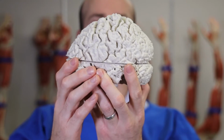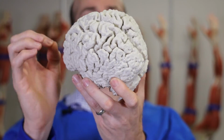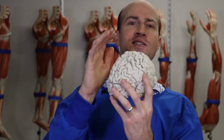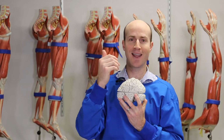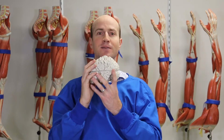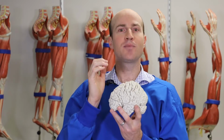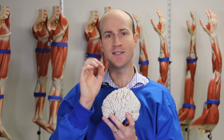I 3D printed this model of the brain from CT scans of a patient who'd recently had a stroke. These new technologies allow us to actually show and demonstrate diseases like never before, enhancing the chance to inform patients, their families and carers about a specific presentation, injury or disease. Printing the brain in particular is always fascinating.